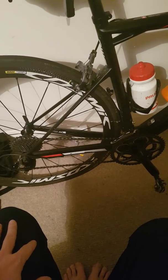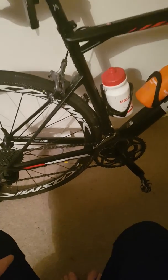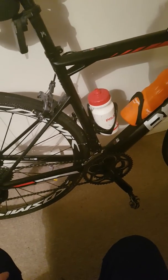We'll do it the night before, because then if there is a problem, you've always got time to go to a bike shop. I mean, lots of bike shops are open till 8 o'clock at night now. So try and do as much as you can the night before. That way when you wake up, everything is good and ready to go.